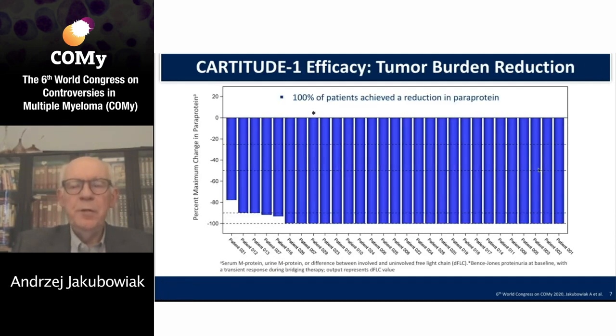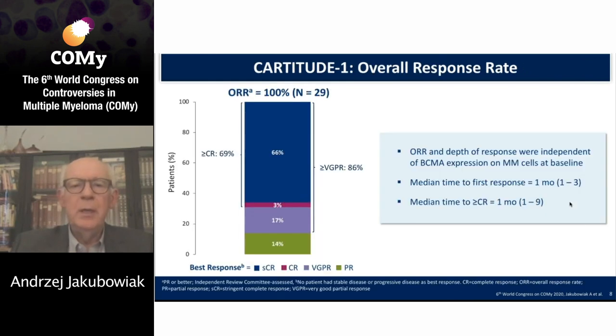Here's a first look at efficacy, looking at a forest plot of tumor burden reduction. As you can see, all patients achieved at least 50% reduction of the disease. 5 patients had less than 100% reduction, but all the remaining had 100% or close to 100% disease reduction, shown here in this forest plot. To look in more detail by IMWG criteria, you can see that the overall response was 100%.